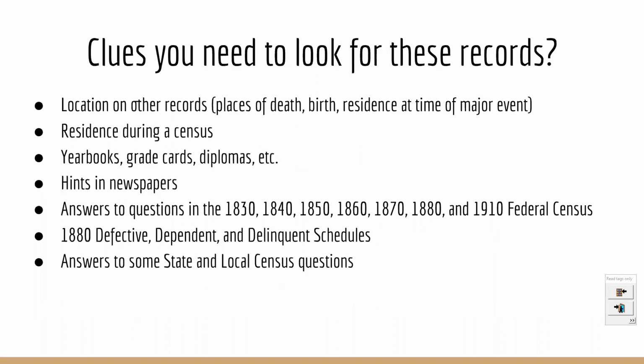So how do you even know you need to look for these records? The first clue is the location on other records, such as a place of death, a place of birth, residence at the time of a census or major event, a mention in a newspaper, yearbooks, grade cards, and diplomas. Hints in newspapers and answers to the questions in the census are listed below. If they were listed as deaf and dumb or idiotic or any of those types of questions, you know you need to look at other institutional records to see if there's any more information available to you.